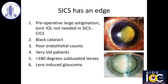And in fact, as all the earlier speakers said, SICS definitely has an edge. The operative large astigmatism is there. Toric IOLs are not needed in SICS, as Dr. Aarti showed from Dr. Boramani's CICS presentation. And as we saw in the presentations from the US, black cataracts, poor endothelial cell counts, Dr. Susan's on Fuchs endothelial dystrophy, very old patients, or more than 180 degrees subluxated lenses, or lens-induced glaucoma, well, manual SICS is definitely superior. And we have this from Dr. Venkatesh and Dr. Arvind from Arvind Eye Hospital. Next, please.